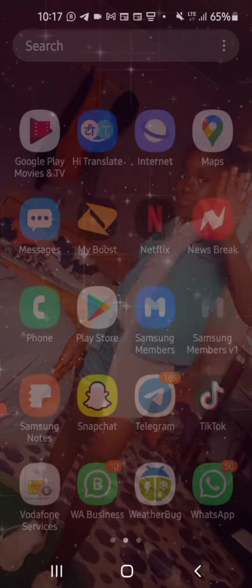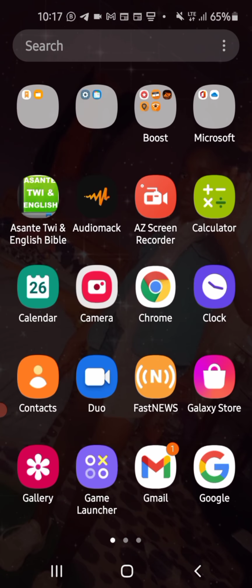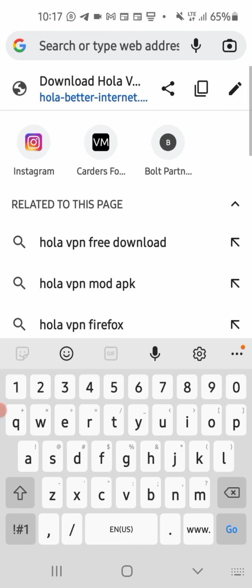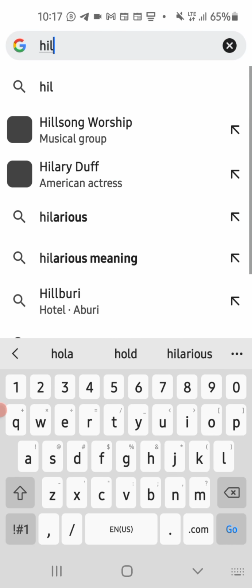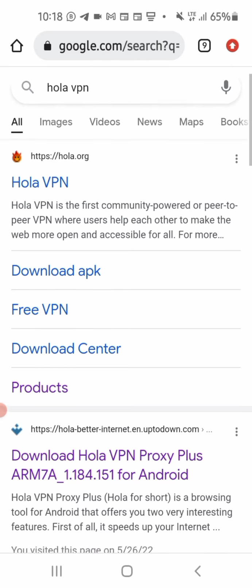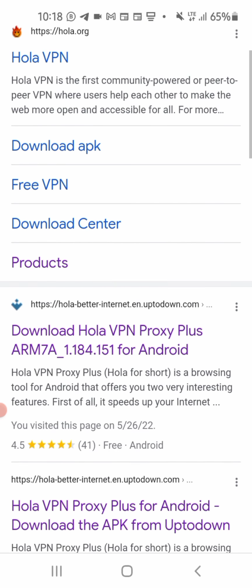So let's start. First, you have to open Google Chrome and search for Hola VPN. You can download it from any of these sites, but if you actually want it for free, you have to download it from this one.